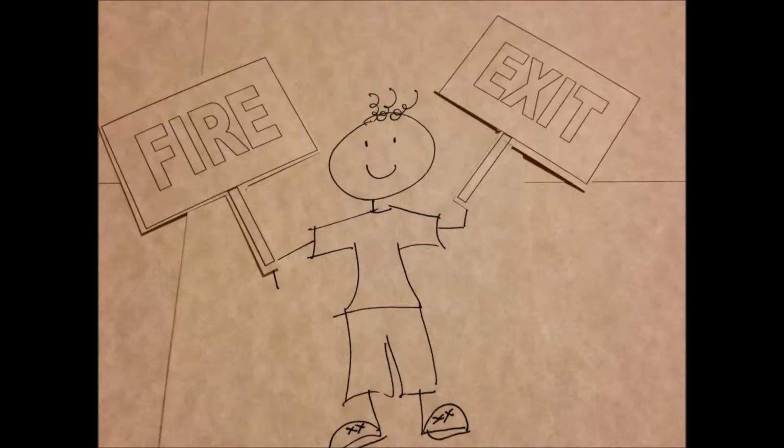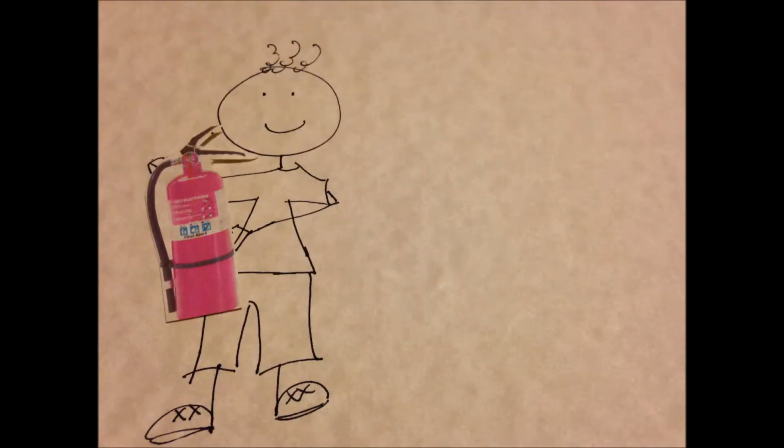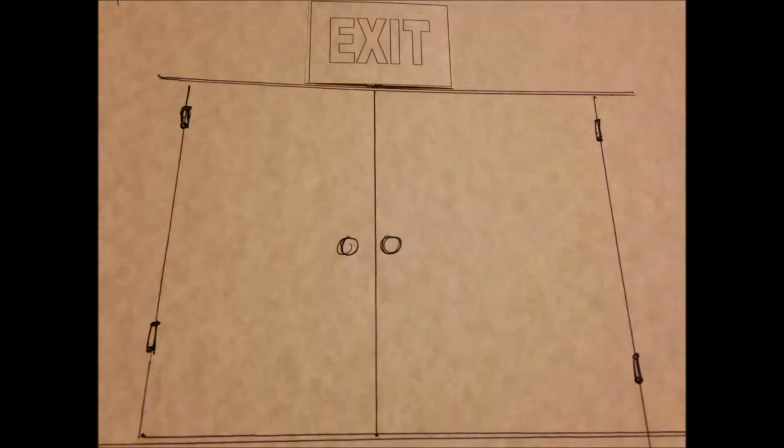This is fire safety and exit training at Simple Gatherings. We need to understand the importance of fire safety, where and how to use a fire extinguisher, and that it is just as important to make sure the exits are always accessible.